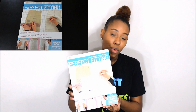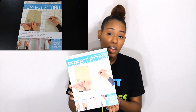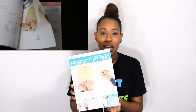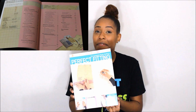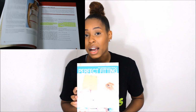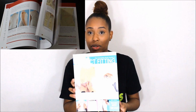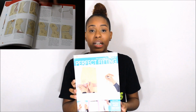This is great for taking those commercial patterns and adjusting them to fit your body perfectly by using your personalized measurements, and it's really great with teaching about alterations and things like that. And you learn a lot when it comes to fitting and the importance of fitting. And this book really is to me it complements your commercial patterns, because it really breaks down commercial patterns, and it breaks down how to adjust commercial patterns and how to use commercial patterns to pretty much make your best garment.